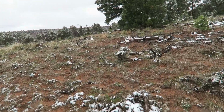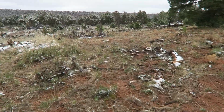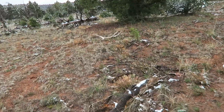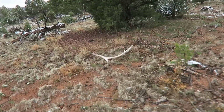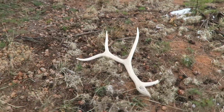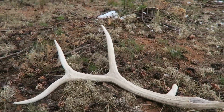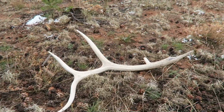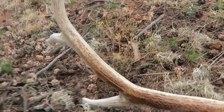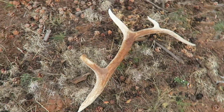It's coming up through this open stuff where it looks like they feed and whatnot. Spotted some tines sticking up and it looks like a pretty nice bull, but broke off the main beam. Hard white. Shoot, that's still got some decent color to it. Let's flip it over. Oh, I don't know. That might have just been from early this year.